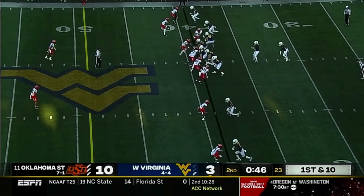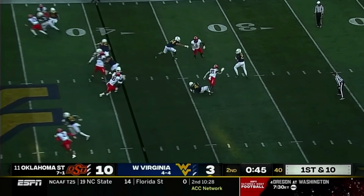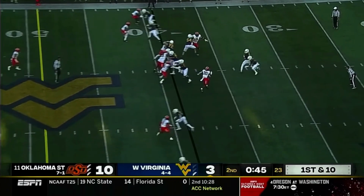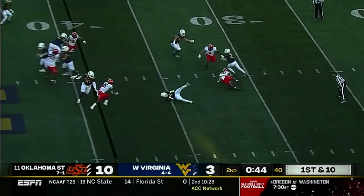He gets there. He gets one hand on him. 64 can't get his hands, and Brock Martin's there. But it's not just the sack. It's not just how quickly they got there. It's the intimidation, right? If you're Jared Day, you're looking to your left. You see Colin Oliver there, you're shook. You can't throw. You're already trying to scramble up.